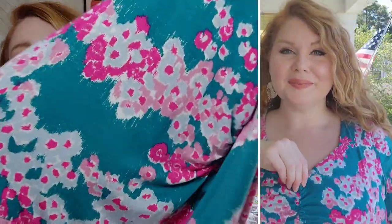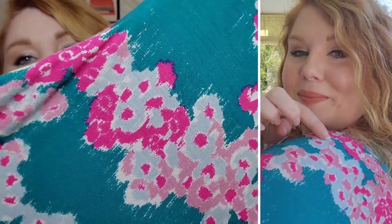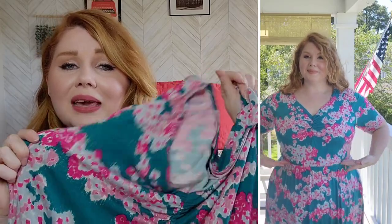Y'all, listen, the colors. Let me just show you. Look at the pattern and the colors on this dress. That beautiful teal green background with the hot pink flowers. Y'all, I fell in love with this one. It was the first dress I saw.